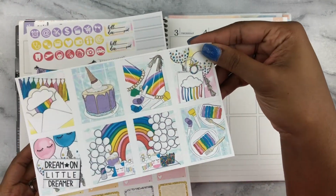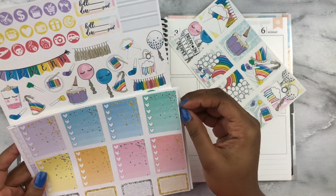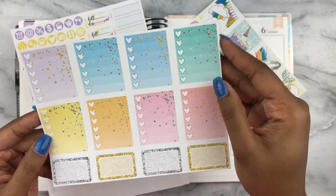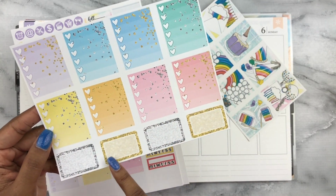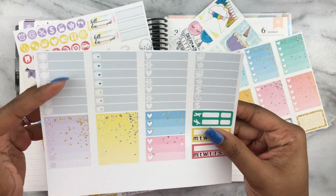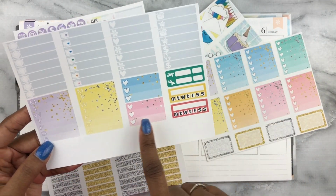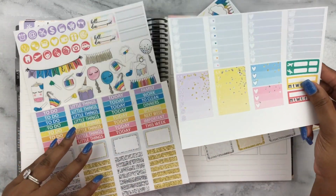So we have our full boxes, which are so freaking cute. We have our ombre heart checklist with that beautiful confetti glitter back there, and we have the gold and the silver with gold and silver half boxes. We have some littles, habit trackers, weekly boxes, triple heart checklist, and a flight tracker.